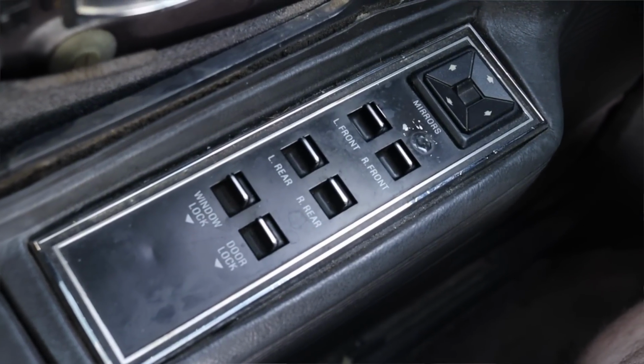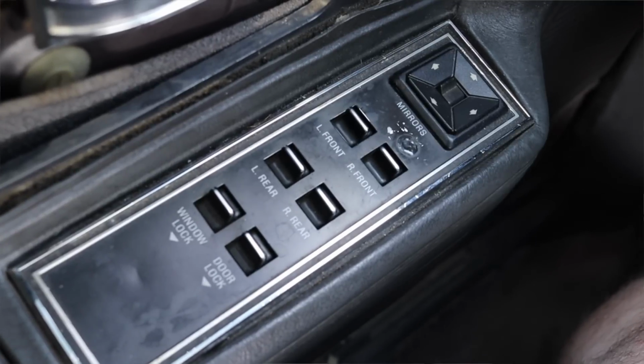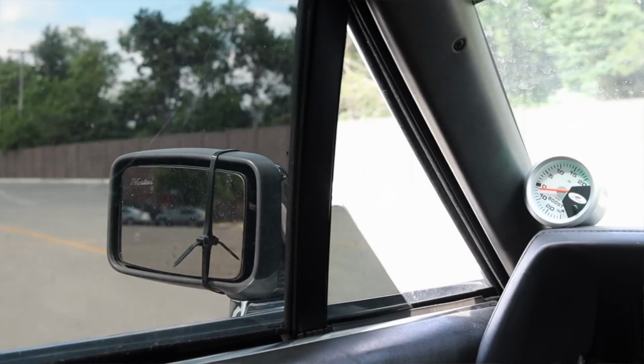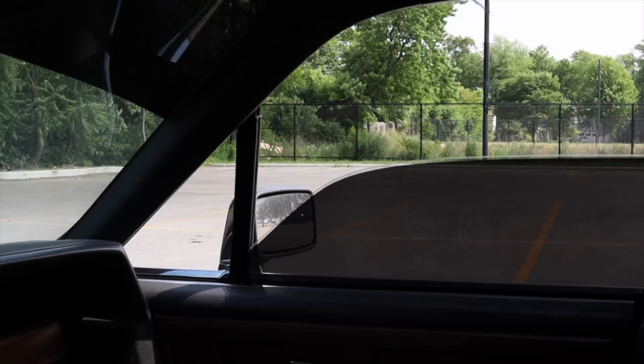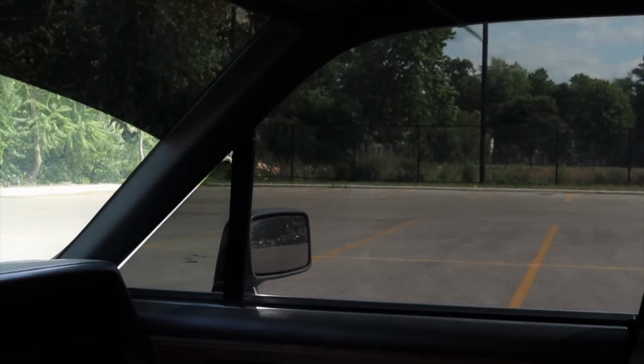However, what's very interesting is that I actually have a power smoker's window up at the front that opens independently of the rest of the window. Very, very cool and very retro, which I, of course, really love.